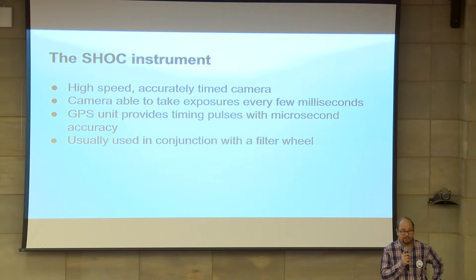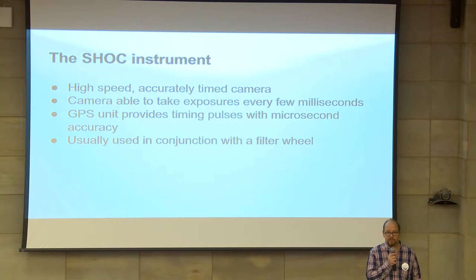What SHOC is, it's a high-speed, very accurately timed imaging device. The camera is able to take exposures every couple of milliseconds, depending on how you set up the detector, what your subframe and binning parameters are. But it can really take these images very rapidly. It takes these images in response to a trigger which is fired by a GPS unit. The GPS unit connects to the GPS satellites, which have atomic clocks in them and are extremely accurate. So the pulses which come down the line are accurate to the microsecond level.